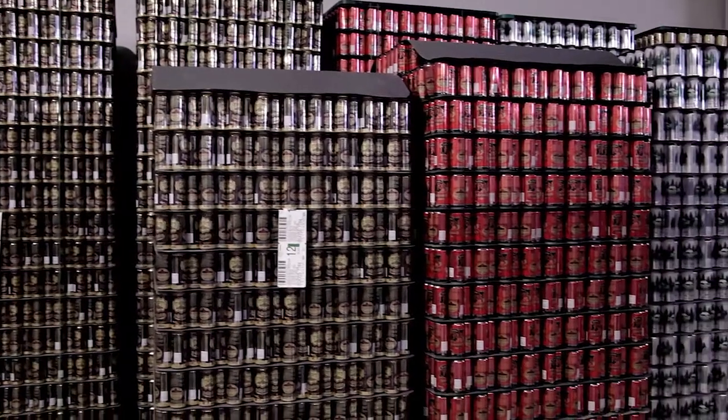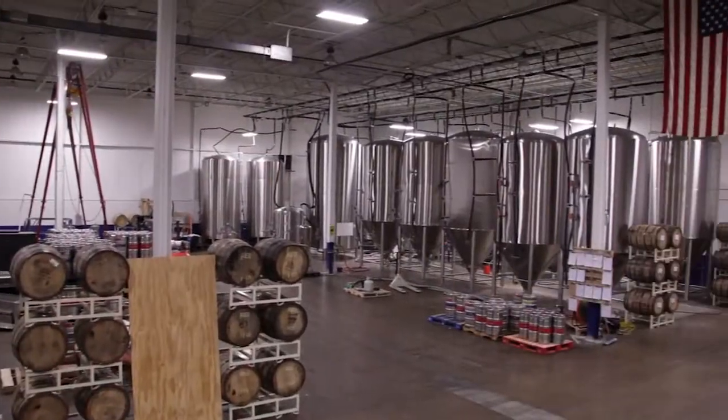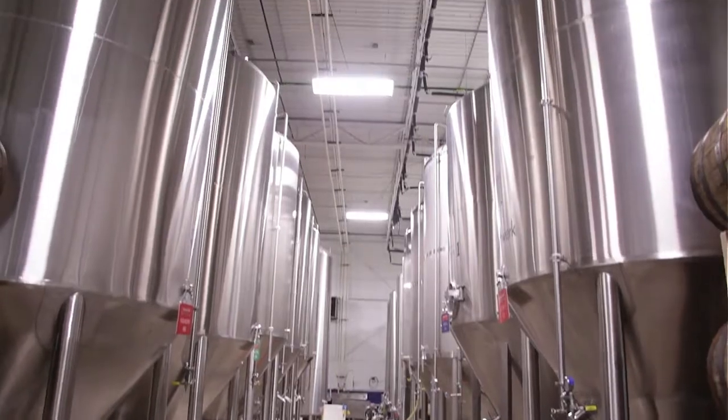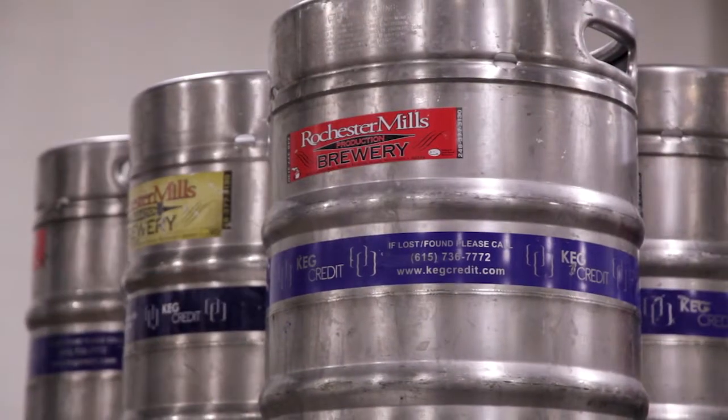The beer is sold in 4 packs of 16 ounce pint cans from Crown Holdings and is sold throughout the state. The beer is sold in all 83 counties in Michigan, plus in parts of Northwest Ohio, with plans to distribute in Southern Ohio, Indiana, and eventually Florida.